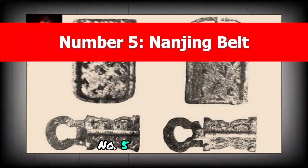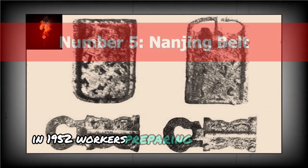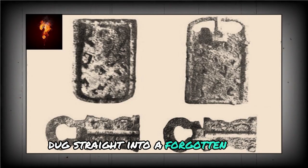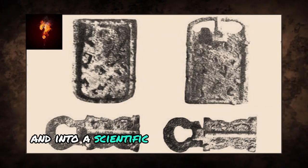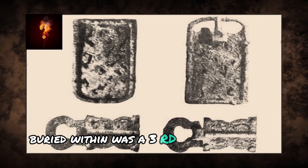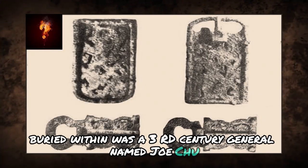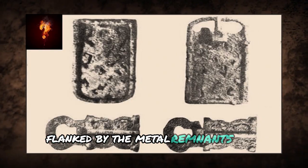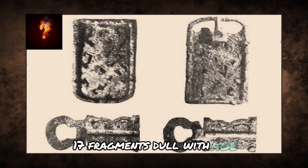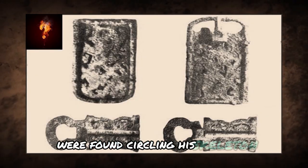Number 5. Nanjing Belt. In 1952, workers preparing a sports field in Yixing City dug straight into a forgotten tomb and into a scientific dilemma that refuses to go away. Buried within was a 3rd century general named Zhou Chu, still flanked by the metal remnants of a ceremonial belt. 17 fragments, dull with age, were found circling his skeleton.